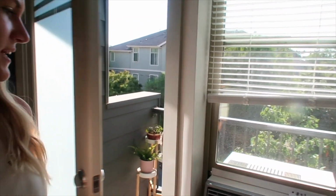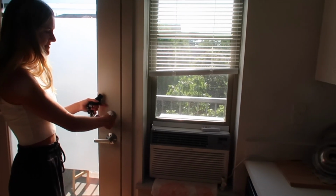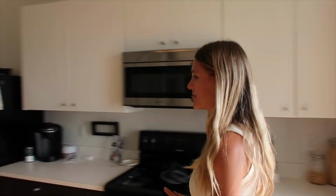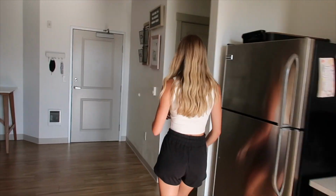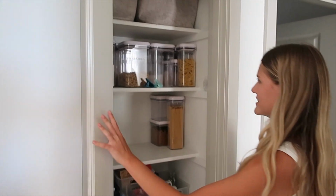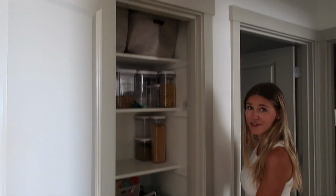Our apartment has really good lighting, but it also gets the sun coming into it a lot. So I got this air conditioning unit that fits really nicely into the window. It's just by Kenmore Elite. I'll show you a couple of other things in the apartment that I love. We have a full-size pantry, which is absolutely crazy. It doesn't look super great now, but I have a whole video of me organizing this.